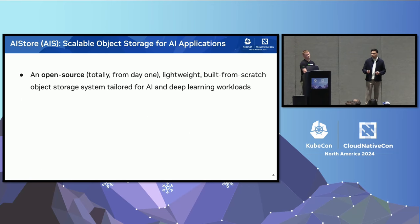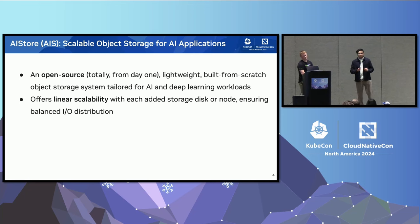Let me introduce you to AIStore. AIStore is a fully open source, lightweight software object storage system that is typically tailored for AI-related workloads. AIStore offers linear scalability with each added node or drive. So if you're adding more storage nodes to your cluster, you'll increase your IO by that proportion.